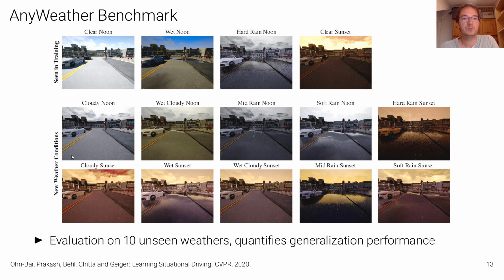And we also propose an additional benchmark, which is the AnyWeather benchmark. Instead of evaluating on 4 known and 2 unknown weathers, we evaluate on all 10 unseen weathers that are provided in the CARLA simulator, which is much harder and quantifies generalization performance. As you can see, the diversity between the environmental weather situations is large.